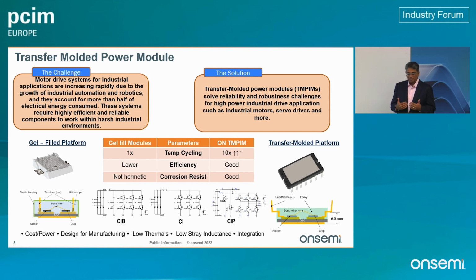So motor drive systems, I mean, they're an integral part of robotics and industrial automation type of applications. So efficiency in these motor drive systems is an important consideration because of the fact that they consume more than half of the electrical energy that's consumed in the design. So the innovation that we've done in our power module packaging is this transfer molded power integrated module, okay, that's been designed to answer those robustness and reliability challenges in industrial motor control systems and servo drives.